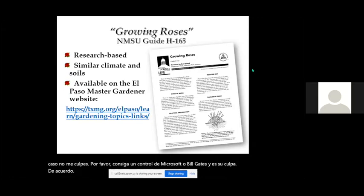One of the reasons that we selected Growing Roses as a publication to follow as sort of a textbook is that, as I said, it is research-based by the Extension Service up in New Mexico. And, of course, they have similar climate and soils to what we have here in El Paso. So it really is an ideal publication as opposed to some other publications available from other universities. For example, the University of Arizona uses a lot of information gathered from the low desert, and that isn't exactly appropriate for roses here in El Paso.